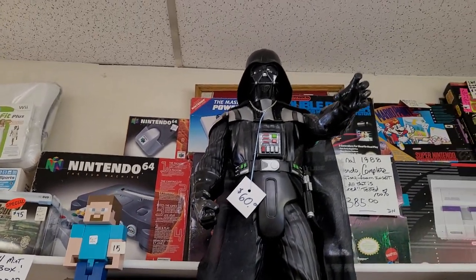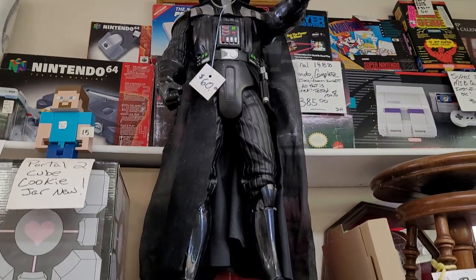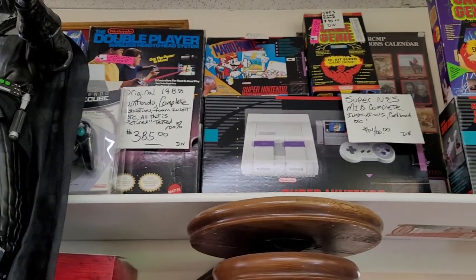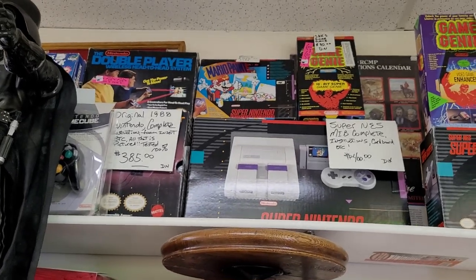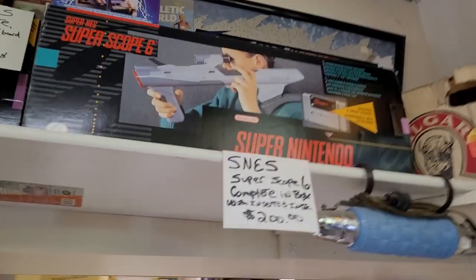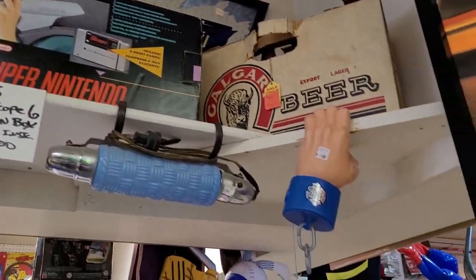Nintendo 64 in box. You love to see it. And this Darth Vader is actually pretty cool looking for $60. I'm not going to lie. And we even have Super Nintendo still new in box. Man, they're going for a costly amount at this point. Oh, look at the Bazooka Super Nintendo controller. That is pretty cool.